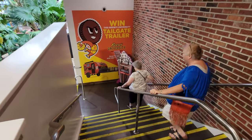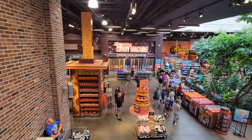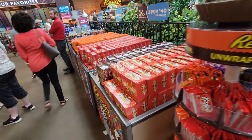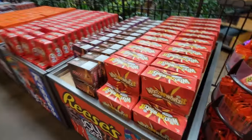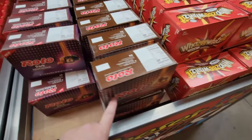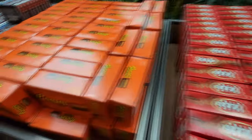And now we're heading down these stairs to go out onto the floor of the chocolate store. Look at how absolutely crazy it is out here. Look at all this candy. Better yet, look at these ginormous boxes of candy. What in the world is a Hoosie What's It? Regular Rolos, dark salted caramel Rolos, Kit Kats, Reese's.